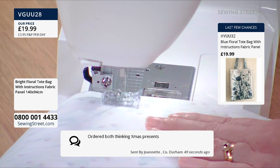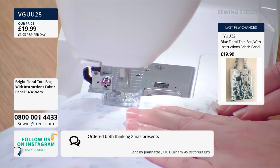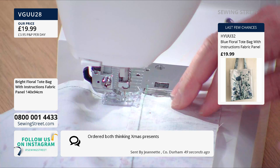What I love is the printing of the lining. Oh, and the main one. Looks like it's a linen effect, doesn't it? It's not just flat colours. And it does feel a really nice, sturdy cotton for a bag. It's not flimsy at all. No.